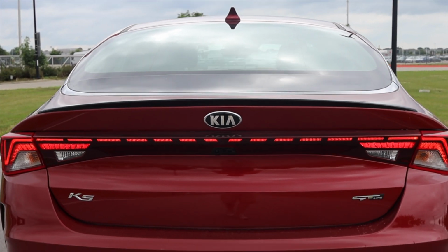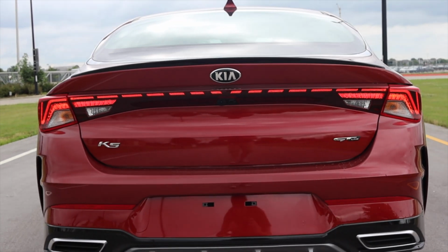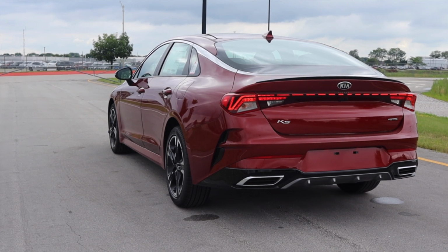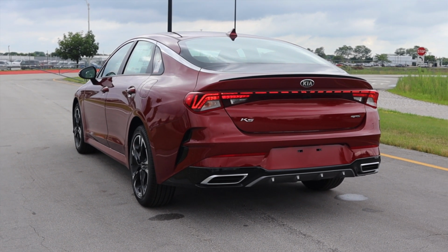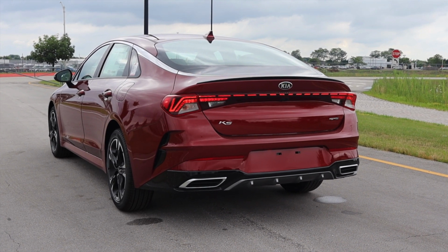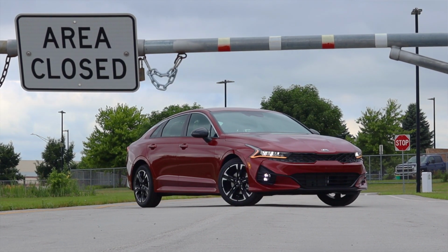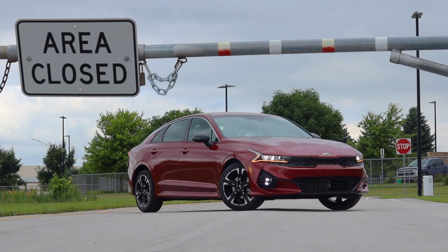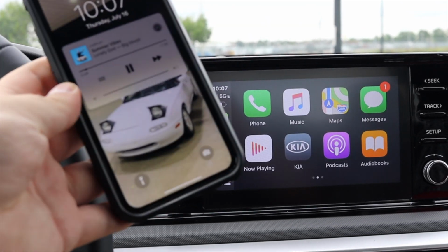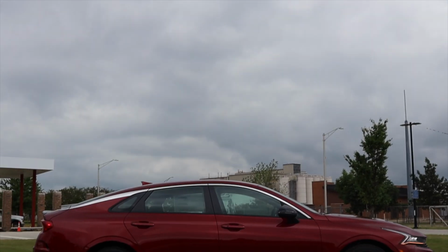And so my final thoughts on the K5, this new car from Kia. Well, I would definitely take it over an Optima. If you're between a 2020 Optima or a 2021 K5, this is the one to go with. Why do I say that? Well, the Apple CarPlay is a huge game changer. The wireless Apple CarPlay, I'll talk about it for hours if you let me. It's absolutely great. But this just looks better.